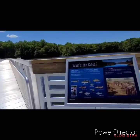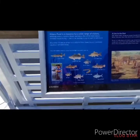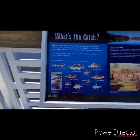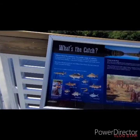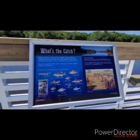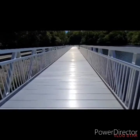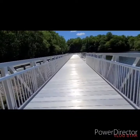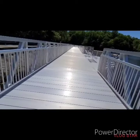So this is basically telling you what kind of fish are in here. They've got chain pickerel, largemouth bass, brown bullhead, bluegill, white perch, gizzard shad, American eel, yellow bullhead, black crappie, and common carp. Wow. This tells you all the stuff that's going on in this lake and what kind of fish are in here. Very interesting. Alright then, let's keep crossing the bridge. This is my first time seeing it. I didn't know it was going to be this big. I guess that's how it is when we see it in a picture. Whoa. Ooh.